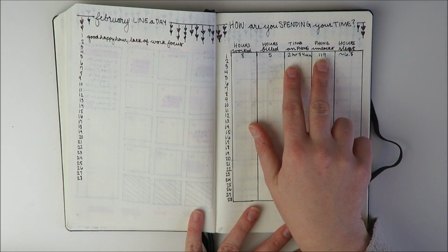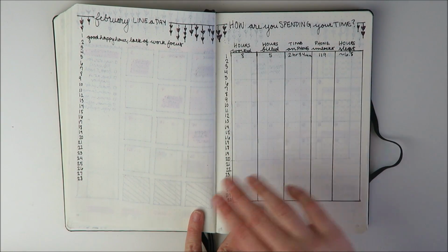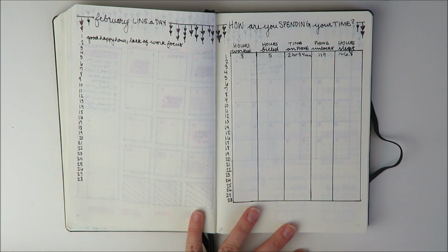Yeah, so I'm going to track those this month. Maybe in future months I'll set a goal for it, but I just thought it would be a good idea to get a baseline. And it's almost like once you start to track something, you end up doing better at it.